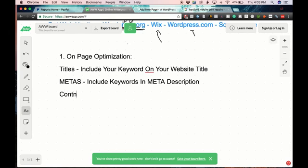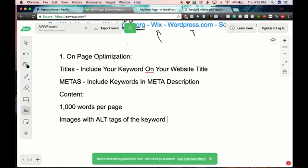What needs to be on your website in order for you to rank? Well, I'm going to give you a pretty good rule of thumb. 1,000 words per page, okay? You're going to need 1,000 words. You're going to need images with alt tags of the keyword. What does this mean, okay?